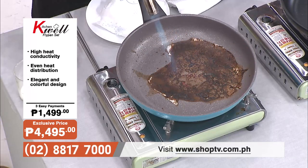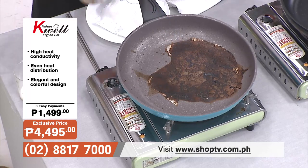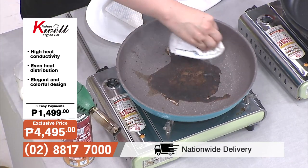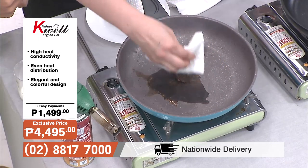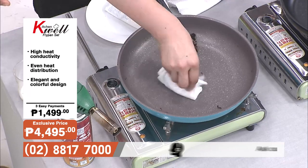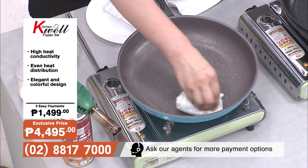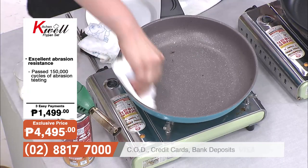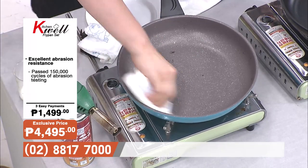Okay, now with any average pan, I'm pretty sure that you are going to have a hard time cleaning this, right? Like you really have to scrub it down. But just using a tissue, look at that effortless chef. She is cleaning up real well. Ang galing, Mara. Ang galing. Diba? Wow. Tissue lang ginamit nating panlinis, pero tingnan mo, natanggal agad siya. Diba? Tingnan mo, tissue nga lang.